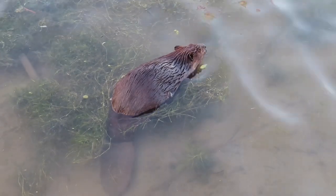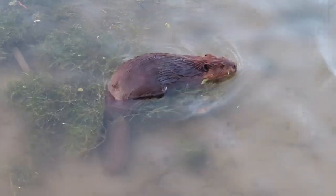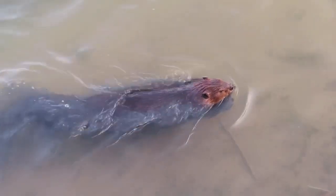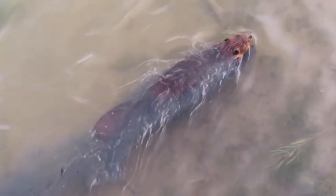Today I'm featuring Chewbarka. And when this video starts, he is sitting in the weeds right below the observation deck at the Prairie Lily. He whipped under the dock and grabbed an armful of mud and came out to mark his territory on a large rock.